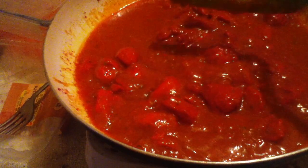My food dye's probably not helped, but there we go. So I've probably made it a bit redder than it would normally be for the masala sauce, but there you go. I just have to wait for this to heat up, and then I'm going to swap over to the rice. I'm going to put on full.